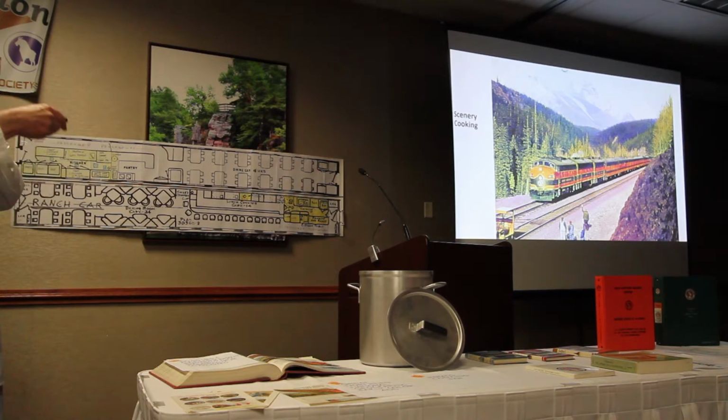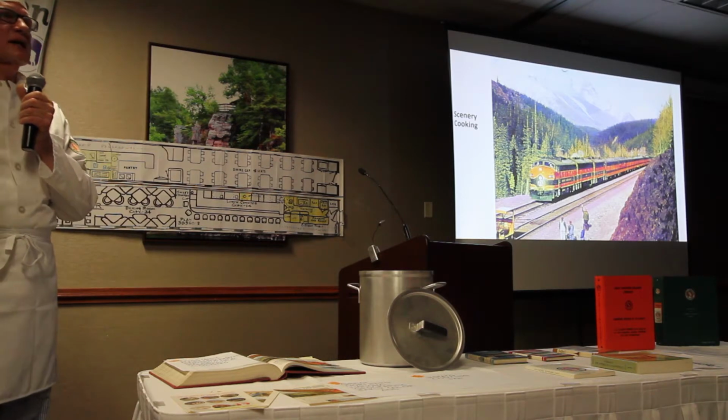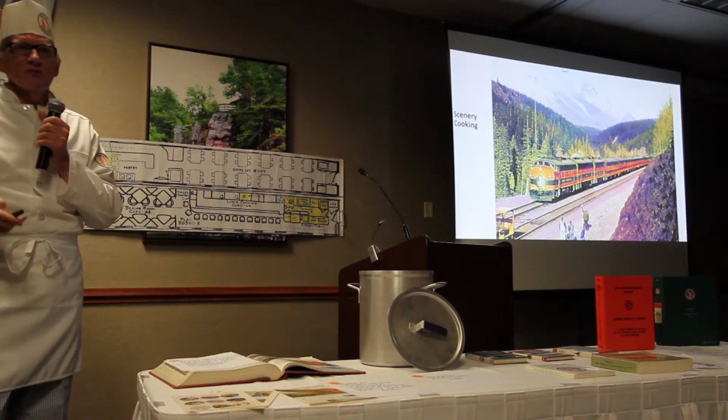But anyway, the thing that was nice about being out in the mountains, as you well know, is that it's fresh and cool, and it's got kind of a pine scent to it. Very, very invigorating.